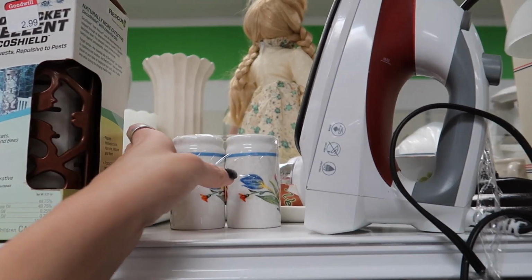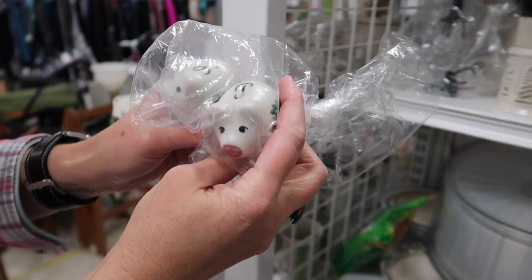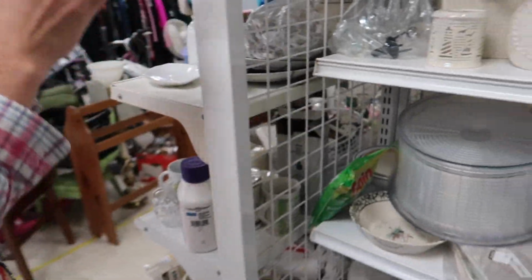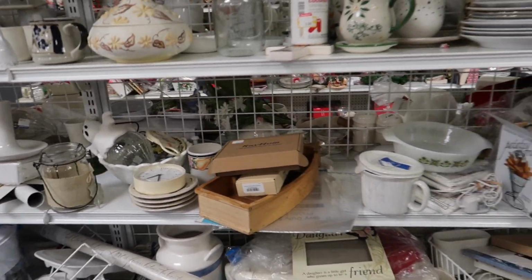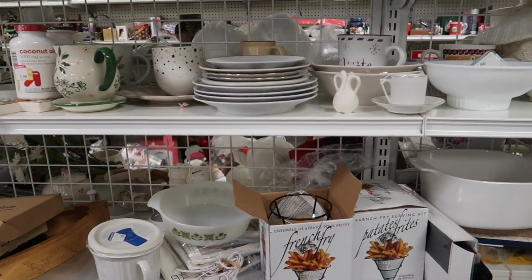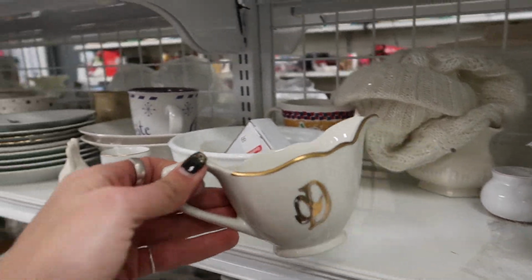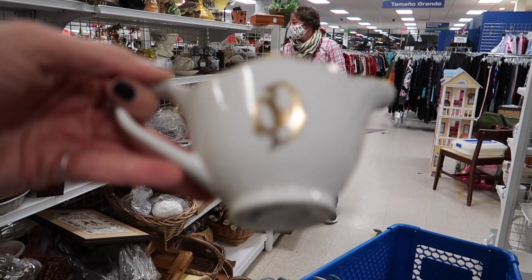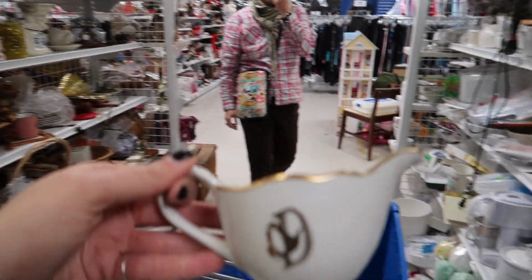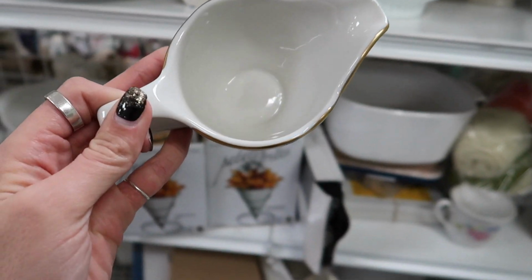Now I spotted these salt and pepper shakers up here. I did like the floral design on them. They kind of looked like they had orange poppies on them. Dagny found these salt and pepper shakers, which were little piggies. Got a creamer here with the initial D on it for Dagny, perhaps. I tried to convince her of it, but she was just not having it. Neither was my camera. There you go.